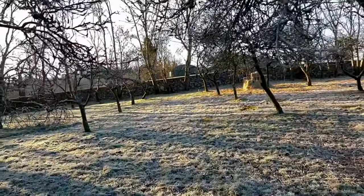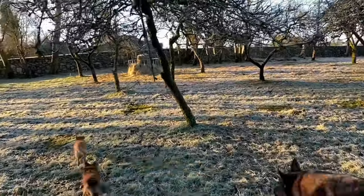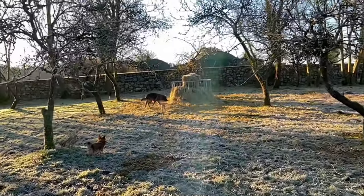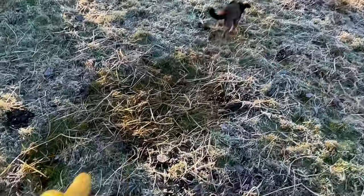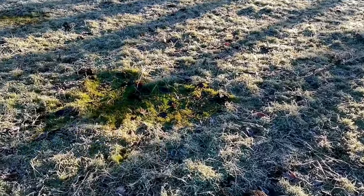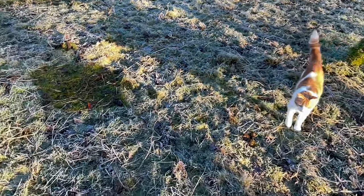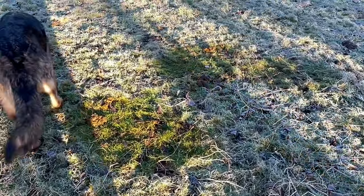Look, it's lovely and sunny down here. So the first morning's warmth the sheep get. They're hammering their way through this bale. And you can see where they've been lying down. Look, there's a dry, warm spot. Another sheep bed. You can see exactly where they are.